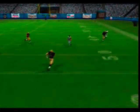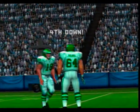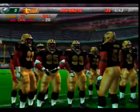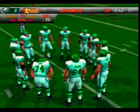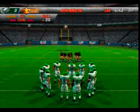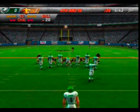Unleashes the deep ball. This one falls incomplete. This defense, John, knows how to create a lot of pressure. Putting pressure on the quarterback can disrupt passing, but pressuring the receivers can do the same thing. If you can play physically on the outside, bump them off their routes, hold them up at the line, you can take away his receiving options, forcing him to just get rid of it.